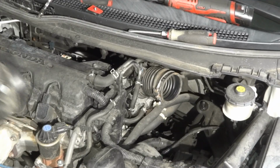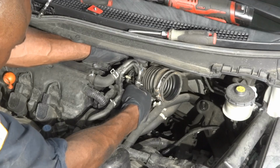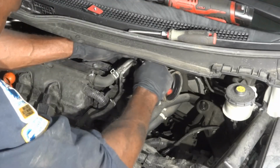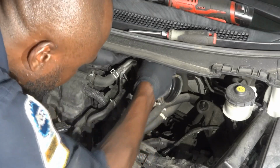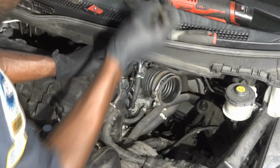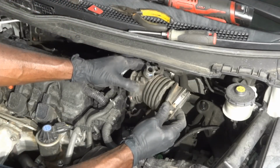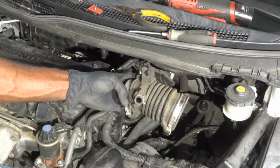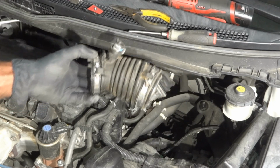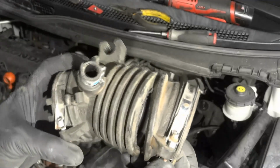Alright, so as we're waiting for the mass airflow sensor to dry, I'm gonna remove this boot over here that's torn. So this boot connects to the throttle. So there is a clamp over here that I have to undo. Alright, so here comes the boot. Okay, so I'm gonna get this out of the way. Once I get the new one from the parts store, I'll bring you guys back up so we can install it. So right here, guys, this is the source of the lean code.